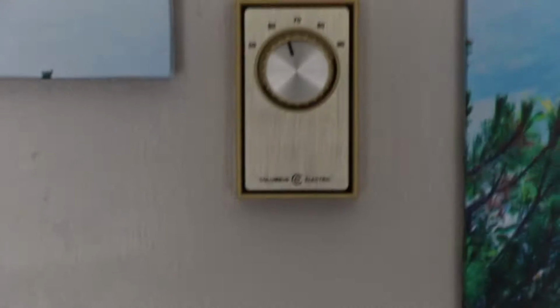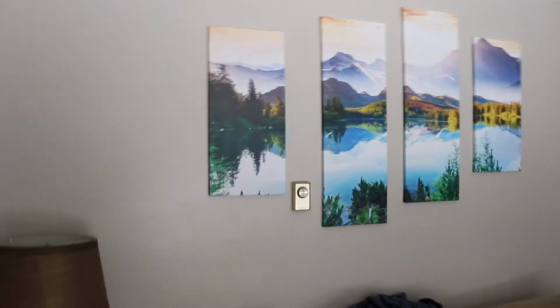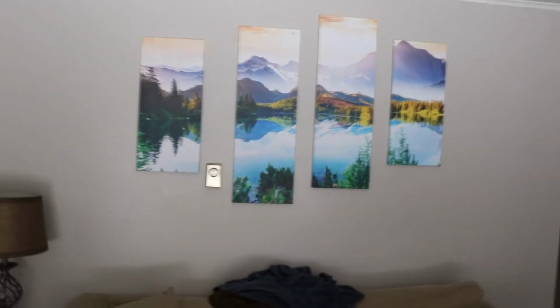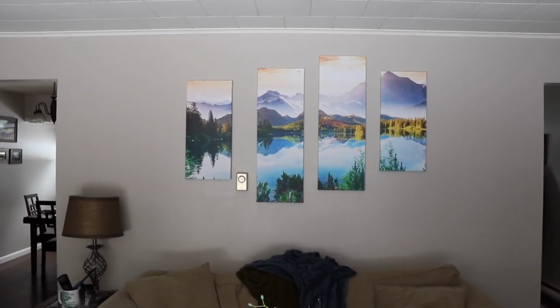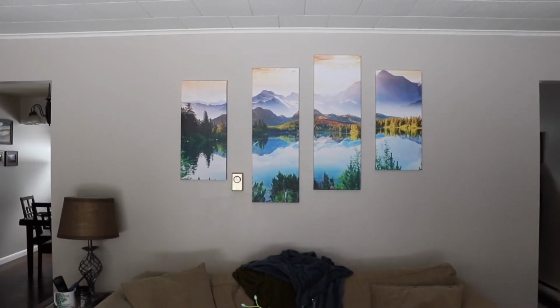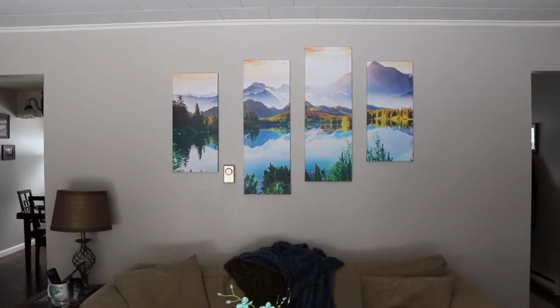The reason I went for this style painting is because we have our little thermostat guy right there, so there's no moving that. It made it so I couldn't use the wall balanced the way that I wanted. I tried to center it the best that I could and kind of have it above the couch, but this allowed me to work around that thermostat and still work the wall the way I wanted.